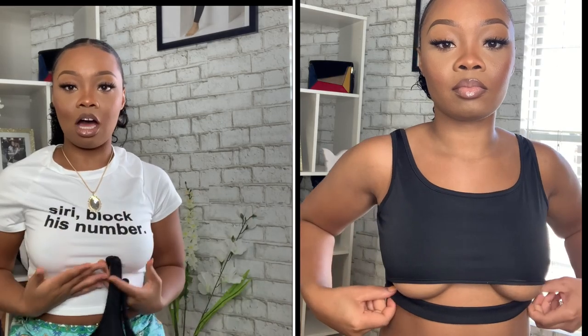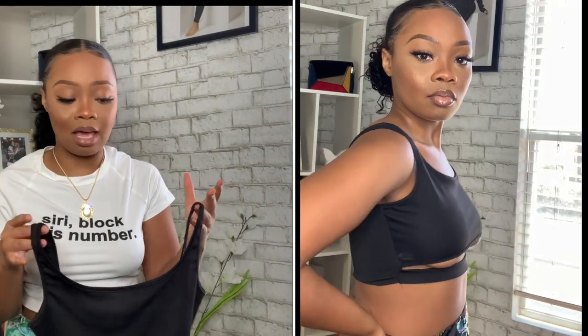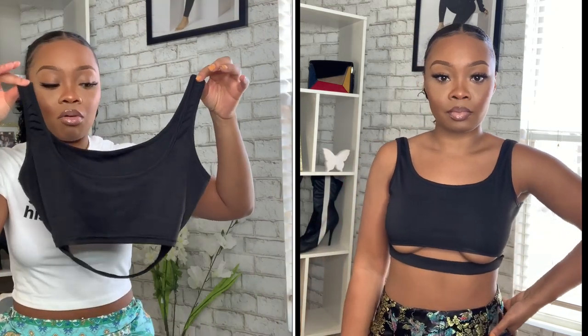And it has, like, the under boob cut. And I just thought that was cute. I don't know. Everybody's not into stuff like that. Not everybody wants to have half of their boobs hanging out. So, everybody's not into that. But me, don't care. I love stuff like that. Like, it looks so cute.